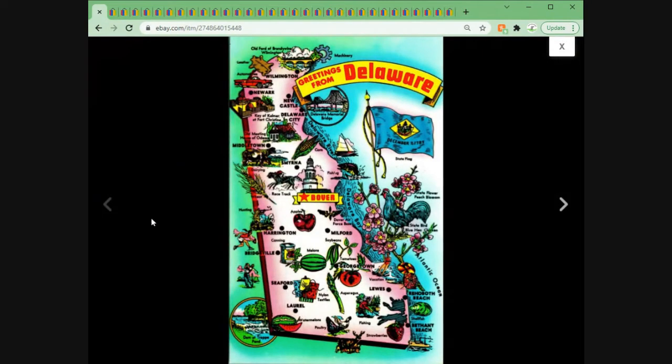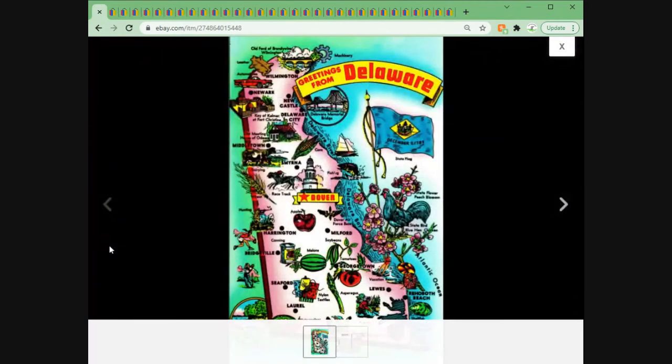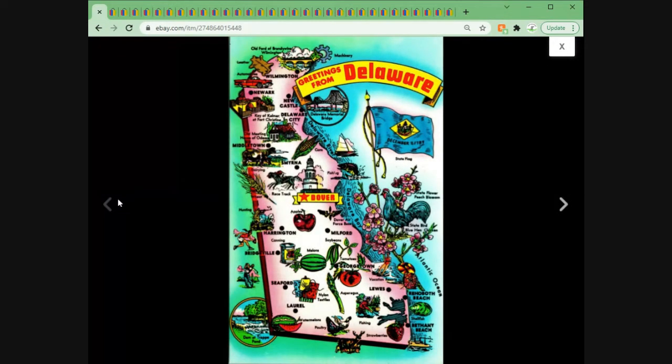Here we went from Delaware Avenue in Buffalo to just greetings from Delaware. These map view postcards always do well. This one, being from Delaware to boot, also probably helped it along. It is unposted. Not a super rare card by any means, but it's part of a series, the 50 States Subjects Luster Chrome postcard. So somebody who was trying to complete a set or, just like maps of Delaware, who knows? This one here sold for $2.95 plus shipping.